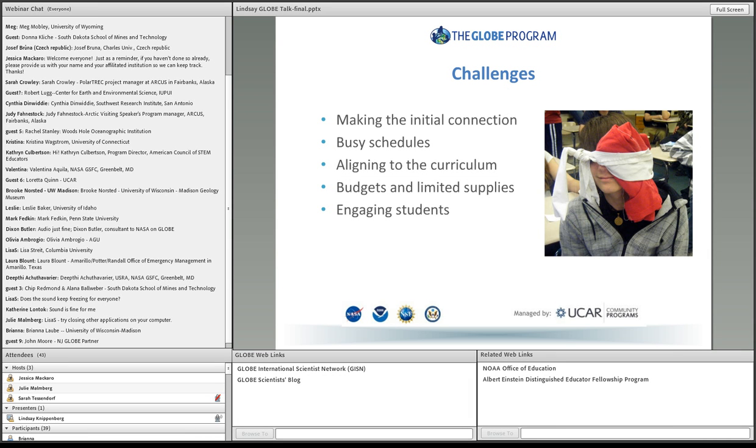And then we come into budgets and having limited supplies. One thing to think about is I've taught in several different schools, and all schools are not the same. Some schools are going to have a variety of supplies, and then you may walk into another school and they might not even have paper. So really trying to figure out and knowing the school before you establish that partnership.